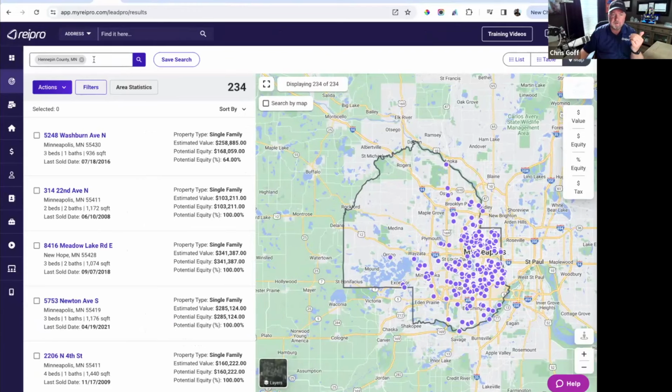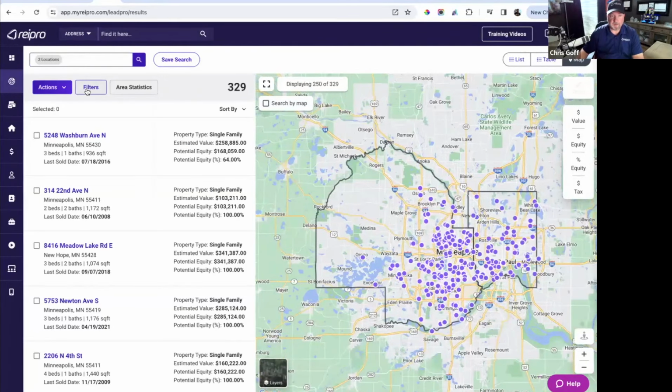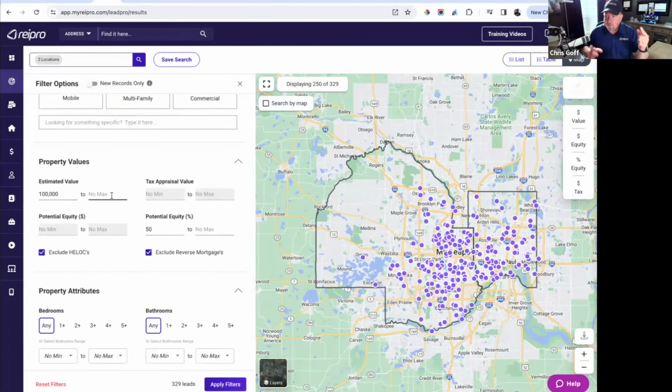And then what was the other? Ramsey. Yep. So R-A-M-S-E-Y. If I include Ramsey with those filters, 329. Now you see we're still missing this northern section here, but this is also another way for you to do it. If you had 10,000, we would have to go to the filters and really work on the estimated value to get that number smaller, because you're not sending 10,000 out. Number one, just for cost. And number two, you may not be able to handle the business. And if you get 30 people calling you, it's going to get confusing real quick.